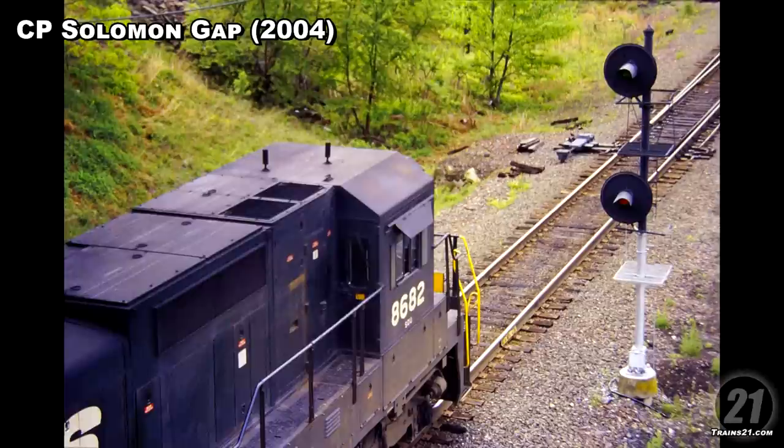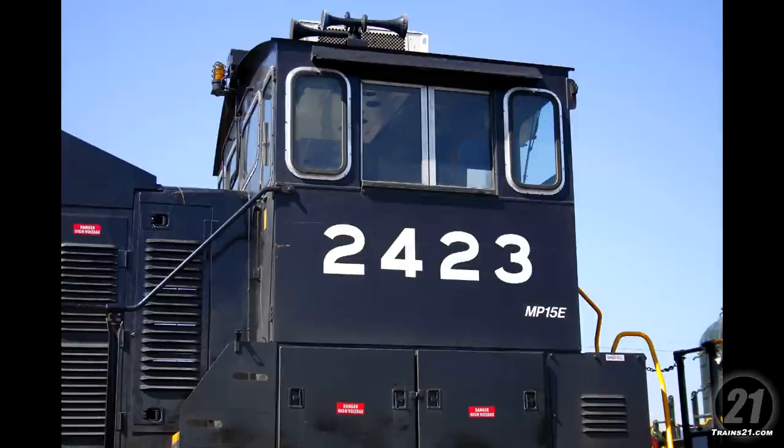This is a C39-8E locomotive. Now, you learned in a previous video that the E in Norfolk Southern locomotive designation stands for enhanced. Now, there are two other designations for the E on NS, efficiency and eco. But in most cases, the E will mean enhanced.